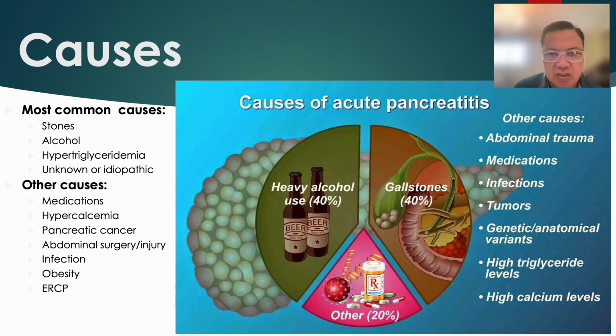Certain medications like rifampin, carbamazepine, enalapril, hydrochlorothiazide, and erythromycin can cause pancreatitis. And occasionally hypercalcemia, meaning elevated calcium in your blood, pancreatic cancer, abdominal surgery or injury, infection, obesity, and even a procedure called ERCP to remove stones in your common bile duct.